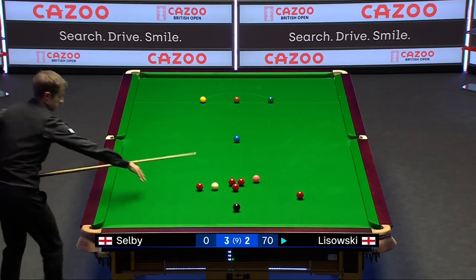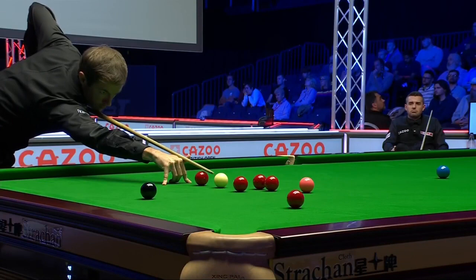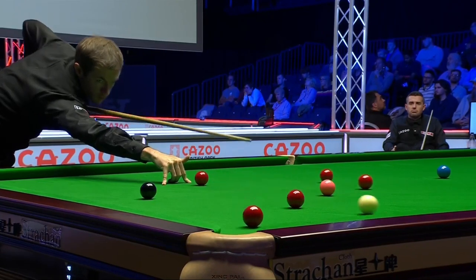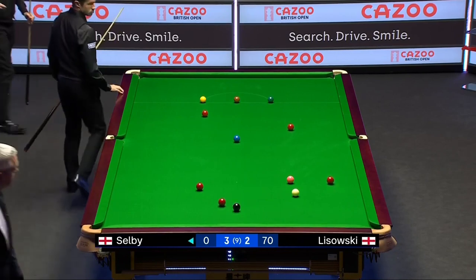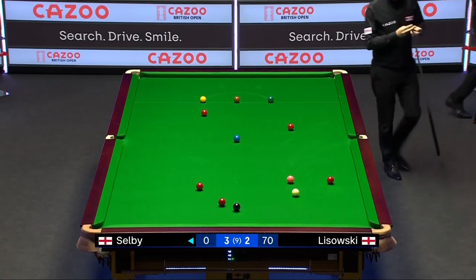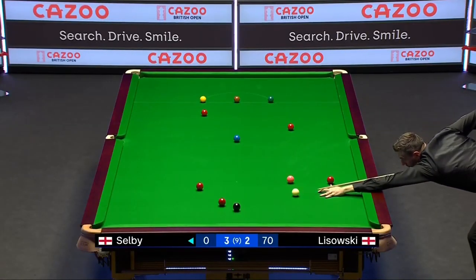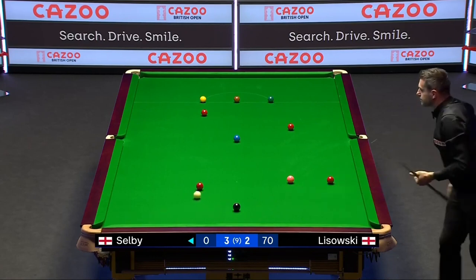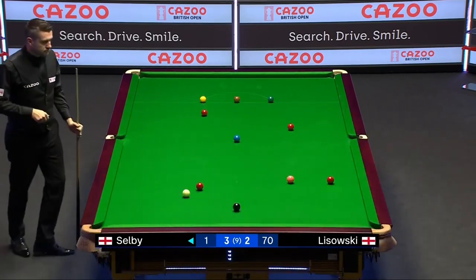It's okay. We can cut this red in, but he's got to make sure of this. He doesn't want Mark Selby coming back to the table. No, he's missed it. Oh, and the last person you want in this situation is someone like Mark Selby. This frame is not over just yet. That means pain. Whether he wins the frame or not, Lisowski, more than likely he's going to be put through the ringer.